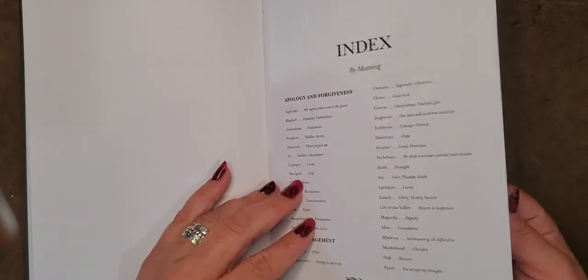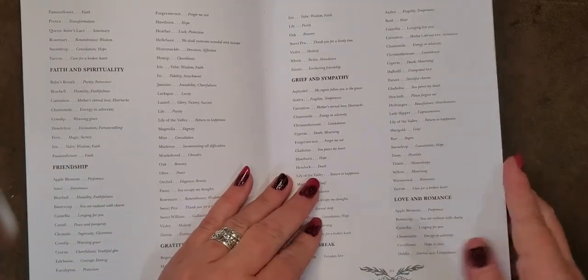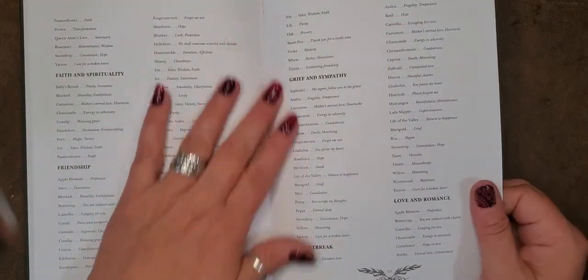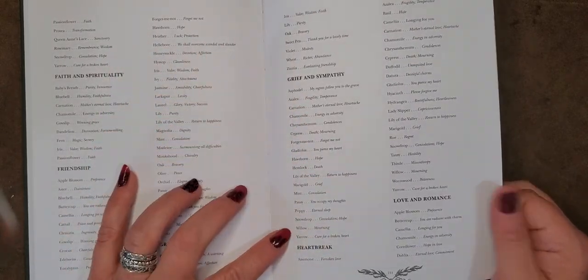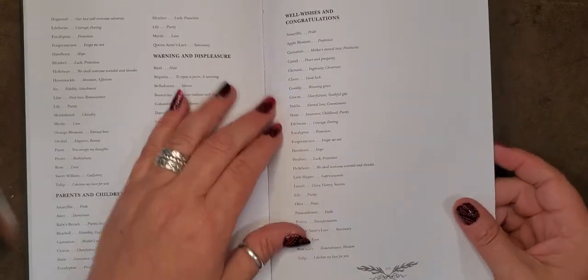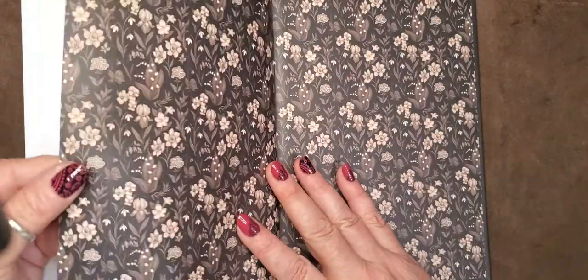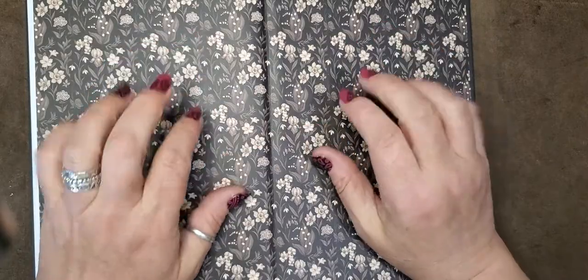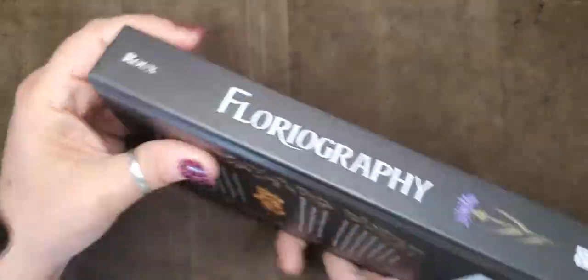An index, so it's so easy for you to find what you're looking for. And I like that it gives you grief and sympathy. It'll show you all the flowers for that heartbrokenness to warning and parenting childhood. It's just cool. Then it ends with 2 blanks and your cover papers, which are absolutely beautiful. I wish I had this to scrap with. So there you go, guys. There's that.